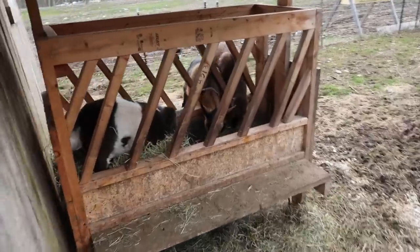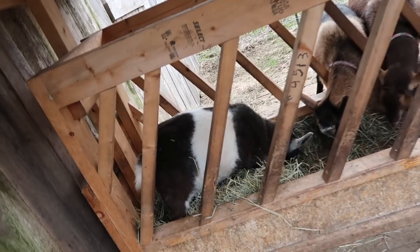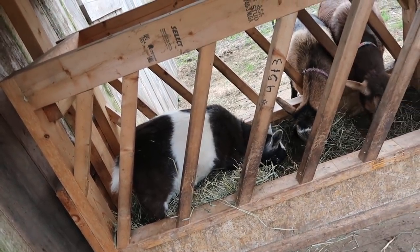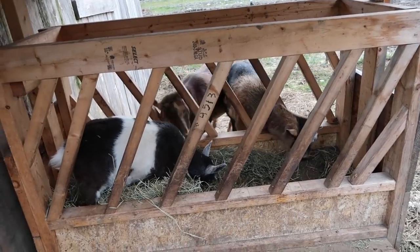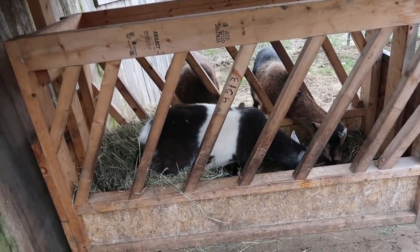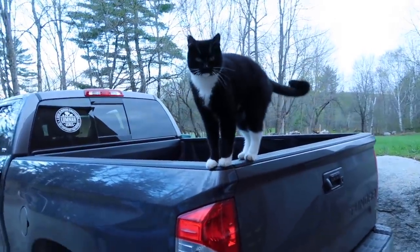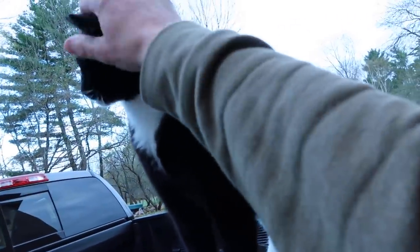Hope, how did you get in there? Huh? How did you do that? Hope, you'll be able to get out. I haven't seen you been able to get in there in a while, Hope. Morning, Figaro. Good morning.